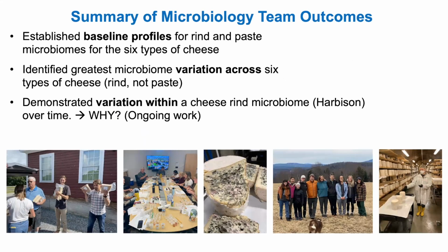So what are some of the summaries of what we learned? Well, we've begun to establish baseline profiles for both the rind and the paste for these 6 types of cheeses, which represent sort of classic New England artisan cheeses. We've also identified that a lot of the variation is really in the rind and not the paste. And so that might be an important place to focus efforts to be able to manage these cheeses.